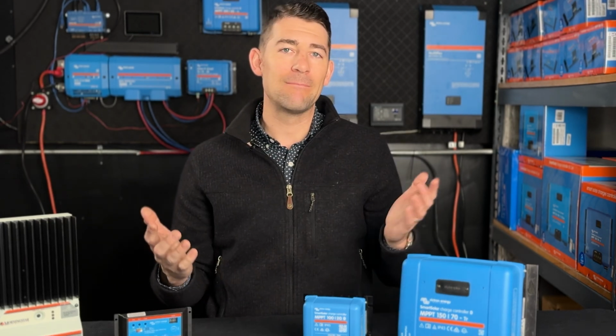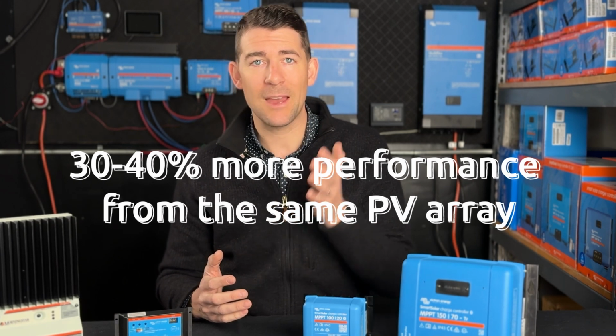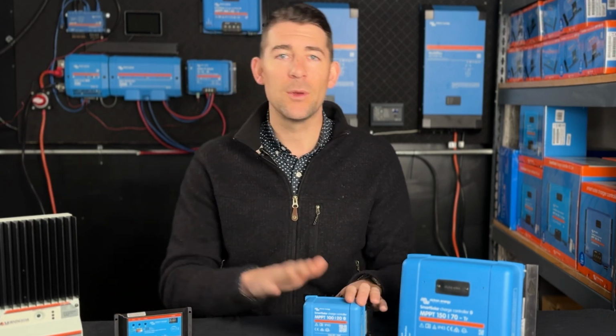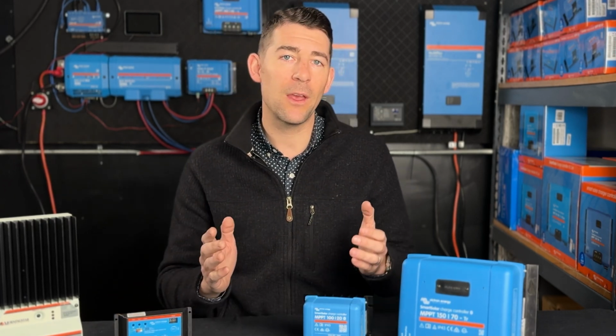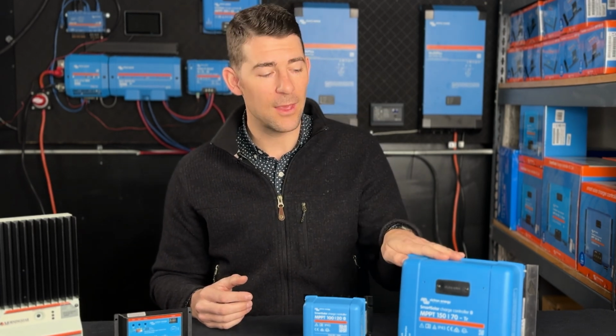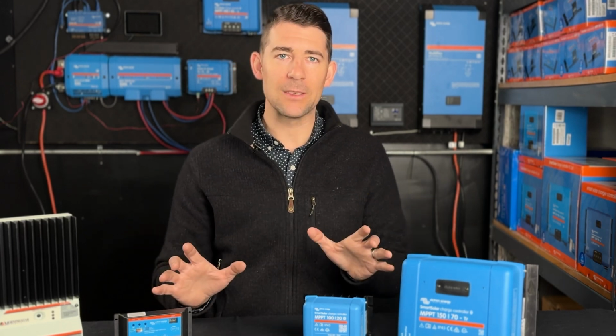Practically speaking, this means you could get 30 to 40% more performance out of the same solar array just by switching out your charge controller from a PWM to an MPPT and reconfiguring your panels primarily from parallel to mostly series connections. Put another way, this also means you could have a smaller array and get the same performance. Let's take a look at a couple of really basic examples.